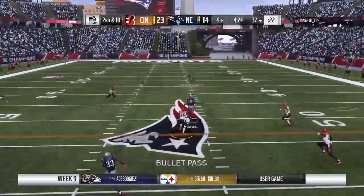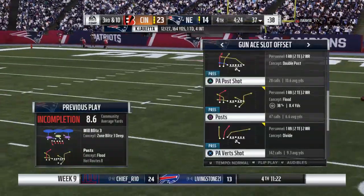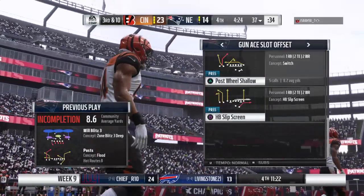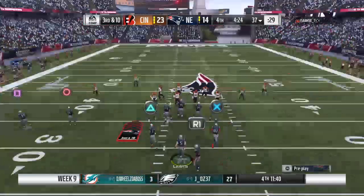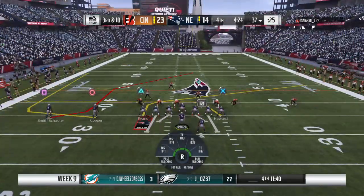On 2nd and 10, Lauletta. And incomplete on the deep ball. Big O.J. Howard, his intended target. And it's 3rd down. This defense was definitely alert to the possibility of the deep ball, and they were more than ready for it. They've got the lead, 4th quarter. Maybe can expect more passes like that downfield.